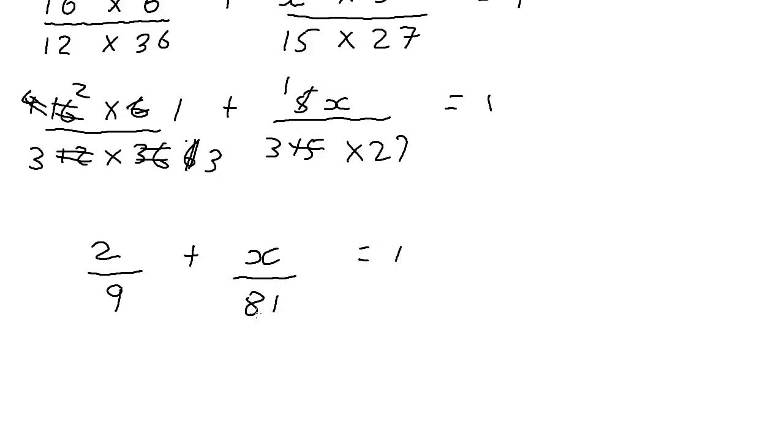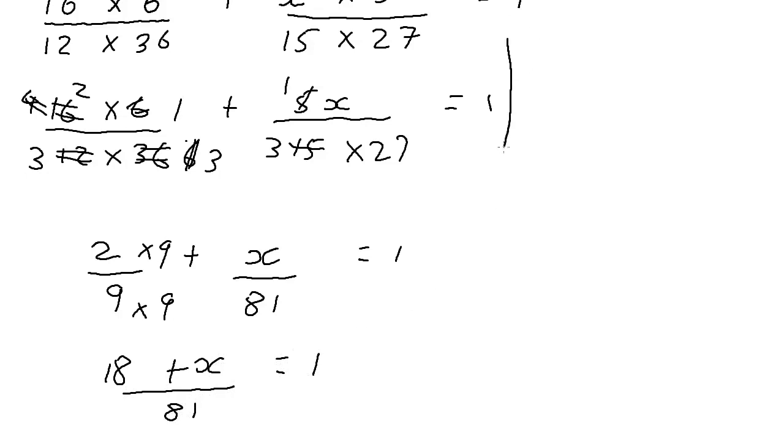Now I have 81, I have 9. So to make the sum easy, I will multiply both the numerator and denominator by 9. So I get 18 plus X upon 81 is equal to 1. I'm going to continue on this side. Okay, so 81 over here is division, goes that side, it becomes multiplication. So 81 into 1 gives me 81. So 18 plus X is equal to 81.